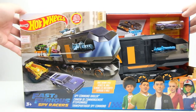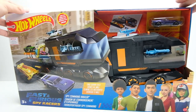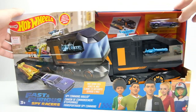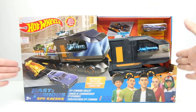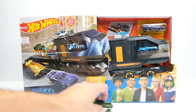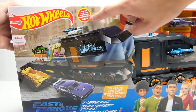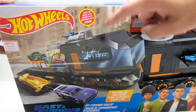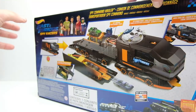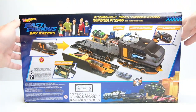I'm so excited. This is Hot Wheels' first Fast and Furious playset of any type, if you don't count the diorama pack. It's pretty big, it's pretty large. Here, obviously you can see the Ion Motors Thresher. It has great graphics on the box. I think this is an international box because it has all the different languages, which might be why the seller who had it first. Because it definitely does look international.